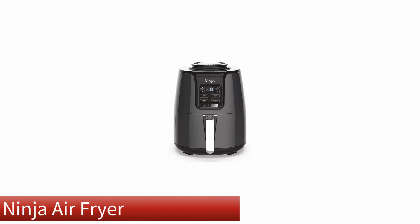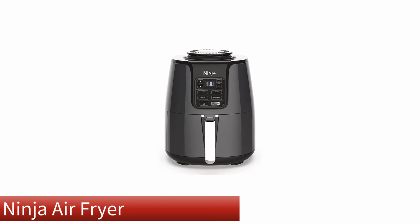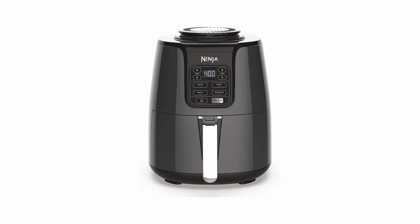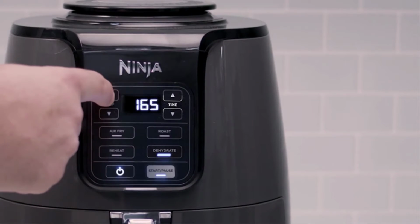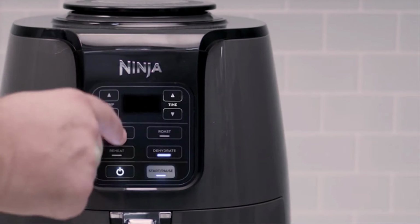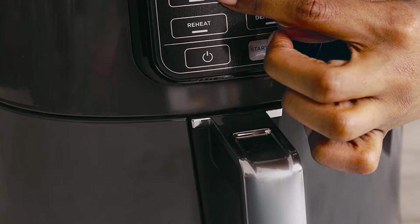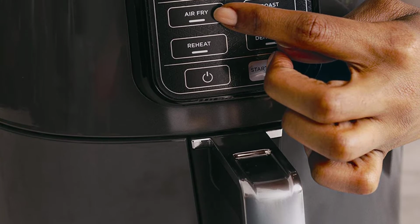Number 1. Our overall best for the money pick is Ninja Air Fryer. When we tested air fryers the first time, the Ninja proved itself the best model for chicken wings. That's still the case, but we found this machine also cooked many other things well in this latest round of air fryer testing, landing in the top spot on our updated list.